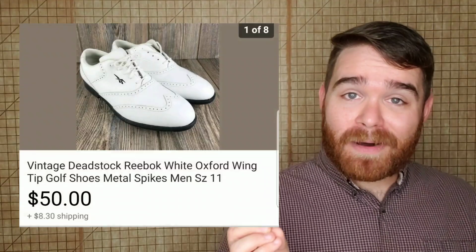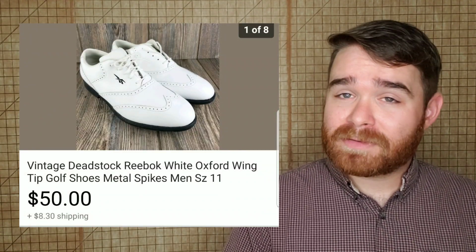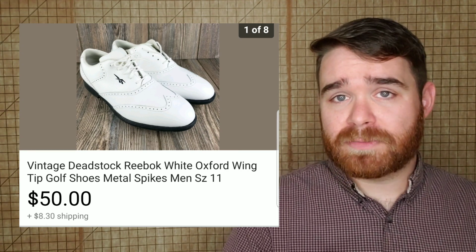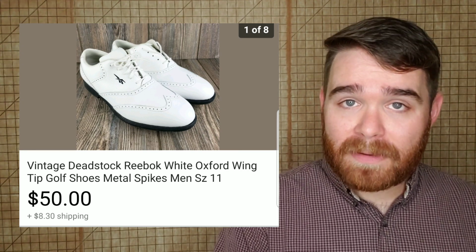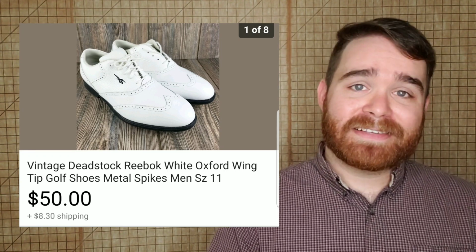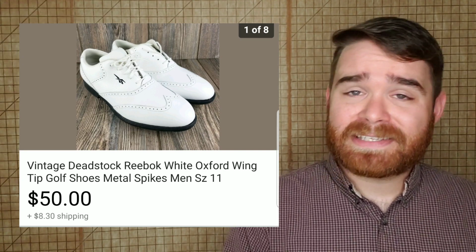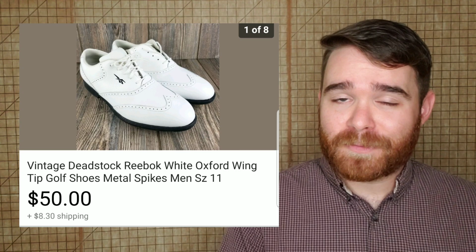These deadstock Reebok golf shoes were really, really nice. I paid $6.50 for them at Goodwill about 2 months ago. They did have metal cleats, which most golfers nowadays would not be able to use, but you could screw those off and put plastic ones on and be good to go. I had these listed at $60 with the buyer paying shipping, and I accepted a best offer in about 3 days for $50 with the buyer paying shipping. So really good flip there.